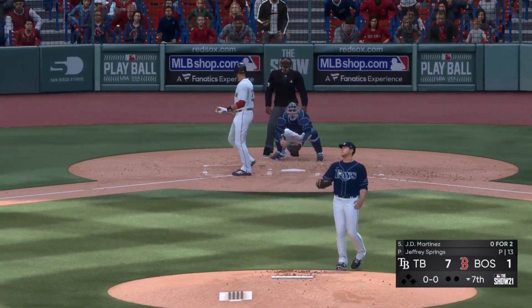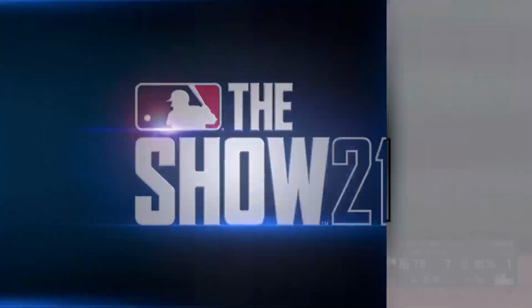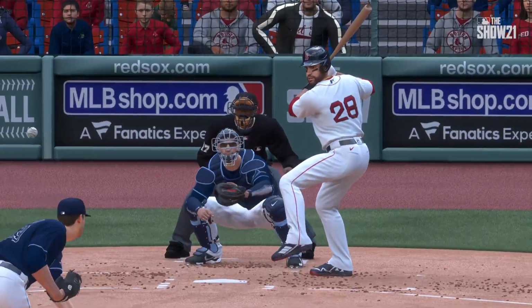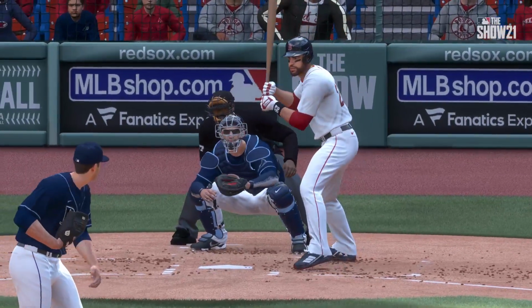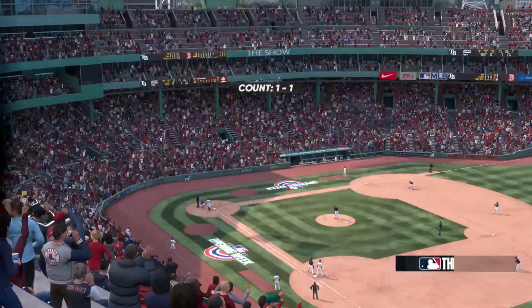Misses ball 4. It's a leadoff walk to start the home 7th. And that's what you want from your leadoff hitter. Show some great patience and discipline, making the pitcher labor to start the game. The result is a leadoff walk and a chance to make some early noise.